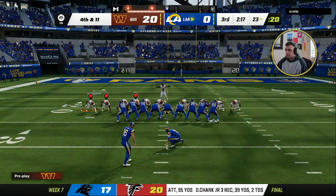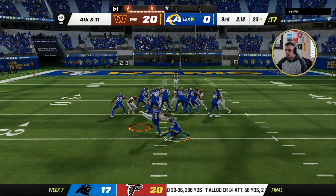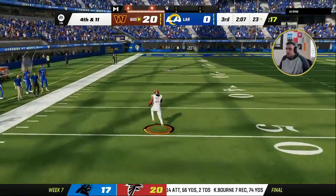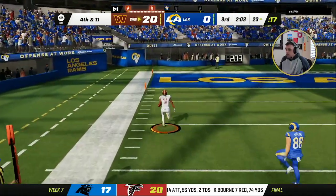So now the Rams send out the field goal team here. This a 40-yard attempt from the left half. Oh, they get to the football. It's blocked. Now it's scooped up, and this is a live football. And he's free going down the left side. It's a foot race. Past the 20.